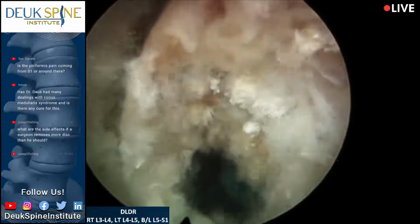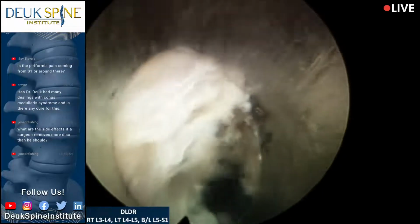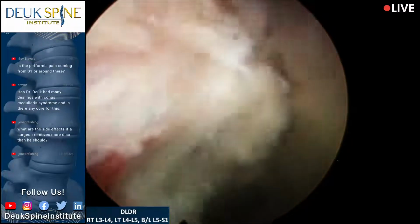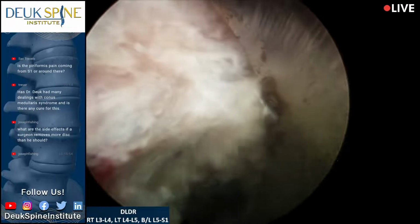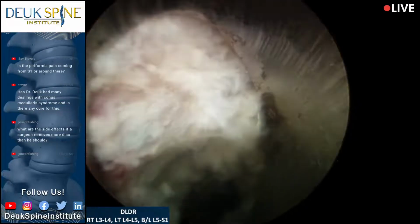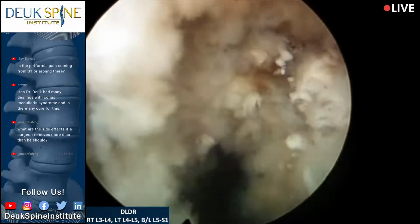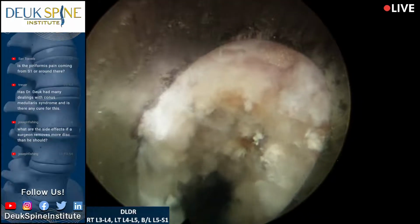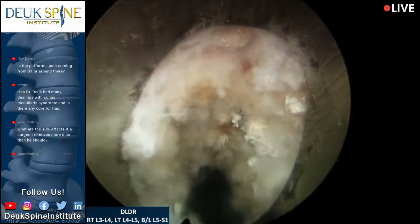Yeah. All right. Here you go. I think that's it. Let me just check. Yeah, there's the nerve right there. Look at all the scar tissue on the nerve. Look at that. All that scar tissue right there. That web of white stuff. That's the nerve root. And there's a little bit of disc material still stuck here. I just want to try to get as much as I can.